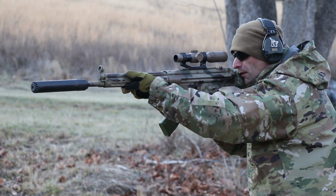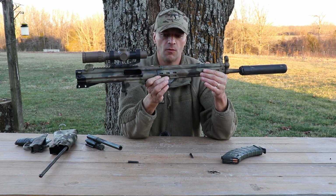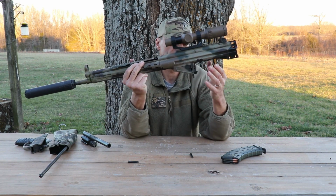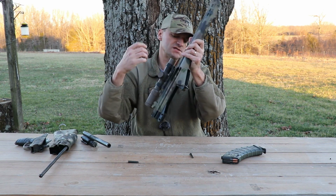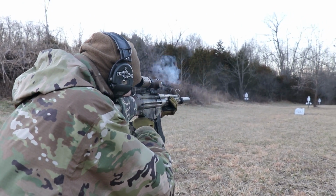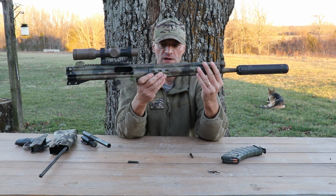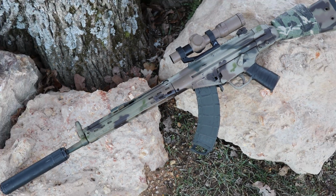But the strength of this rifle is within the accuracy, and I'm blown away by PTR. We never really had the chance to have a closer look at that rifle when I had it at the beginning. We just did one episode with Paul, and that was pretty much it. But I think that this rifle deserves a second look. And if you're looking for a 7.62x39 rifle for hunting, this is a strong candidate.